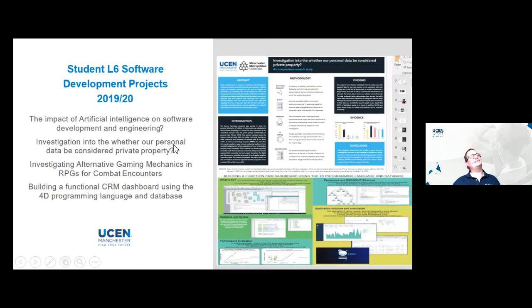And what I've just done on this next slide is say, for level 6 software development, these are just 4 different titles that they actually got to pick when it gets to your final year. So we talked about negotiated research. Now these 4 different titles are massively different. The top one is the impact of artificial intelligence on software development and engineering. These are all by software development students, by the way. Investigating whether our personal data is considered private property, and that's actually one of the pictures on the side there. That's their post presentation that they had to produce at the end.